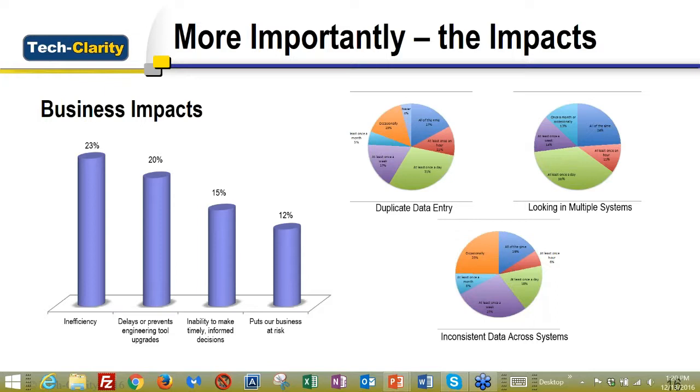So I've got a series of pie charts up here as well, and these are some of those issues we saw before with duplicate data entry, looking for data in multiple systems, inconsistent data across systems. And I realize that this is an eye chart, and we're just trying to give you an idea of the data that we collected. You're actually welcome. The survey is published today, the report, so you're certainly welcome to download that.